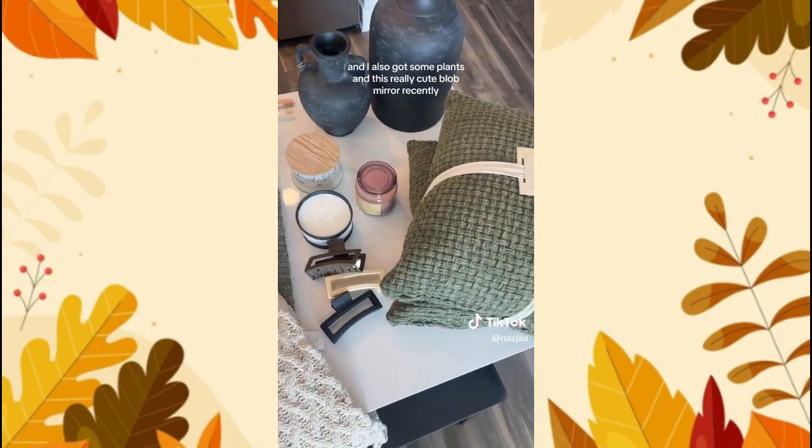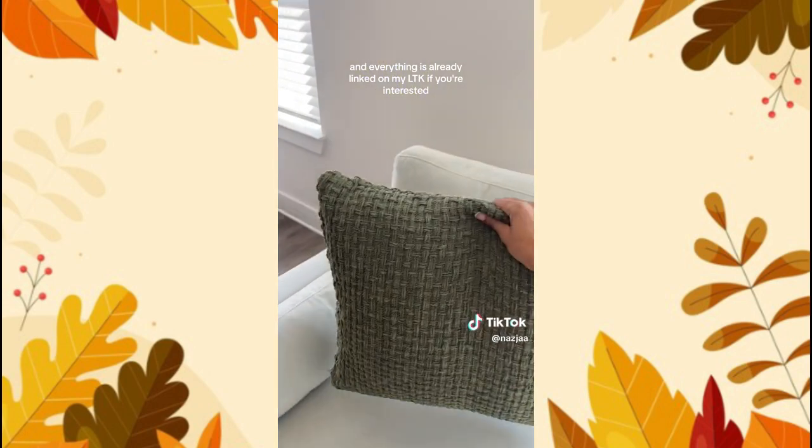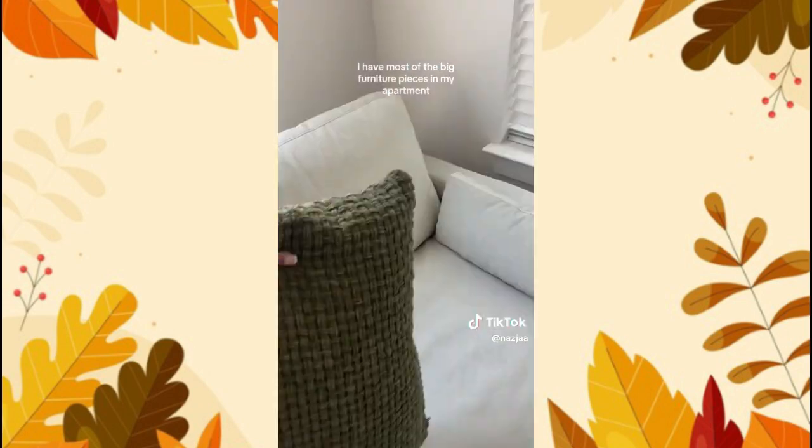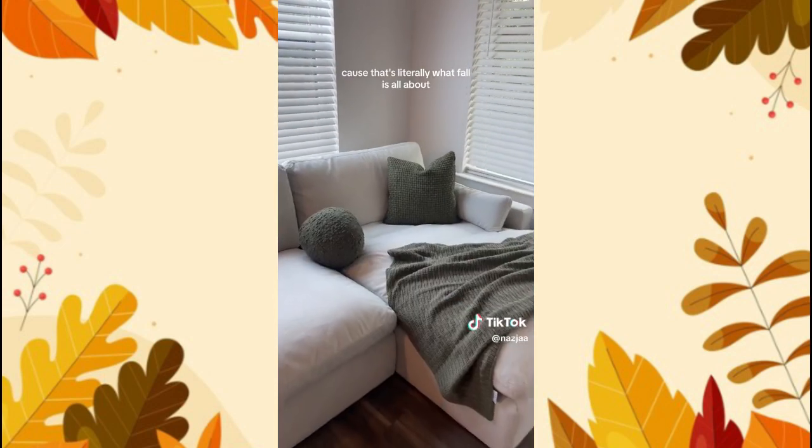And I also got some plants and this really cute blob mirror recently, and everything is already linked in my LTK if you're interested. But let's get to decorating. I have most of the big furniture pieces in my apartment, so now I can just add the little touches that make it feel cozy, because that's literally what fall is all about.